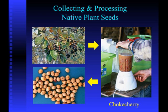I thought I'd just show you a couple of brief examples if you're thinking about collecting seeds on your own restoration site. This is chokecherry, that a lot of people use to make jelly here in the West. The fruits are in the upper left there, the blackberries. You take those back and you can clean them to get the pulp off.